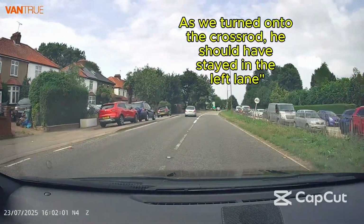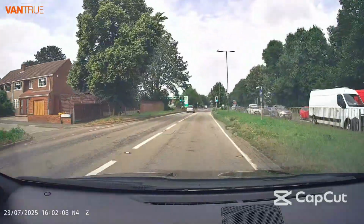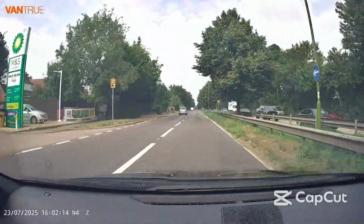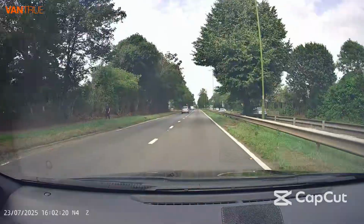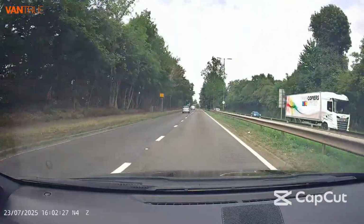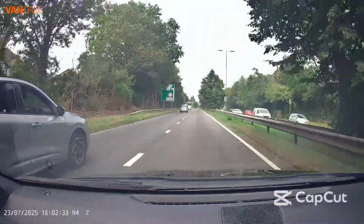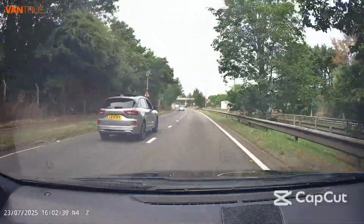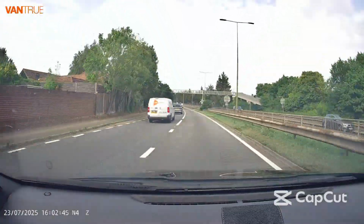As we turned right at the crossroads, he should have stayed in the left lane. Okay, stay here. I'm trying to get over, but he won't let me. Stay here. So now do the mirror, signal. Signal. Yeah, come in, come in, come in.